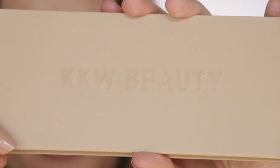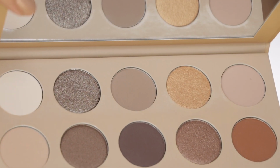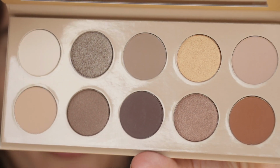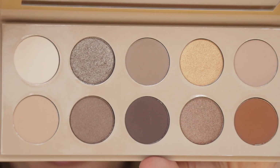Now let me show you how it looks inside. This palette is magnetized, has a nice size mirror. This palette contains 10 different shades, and for the most part it's a cool tone palette with just a couple pops of warm tone eyeshadows.